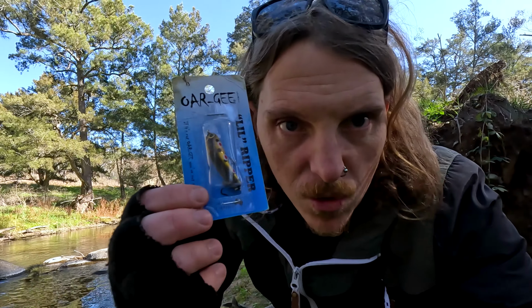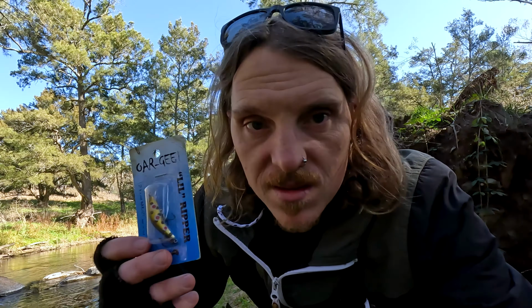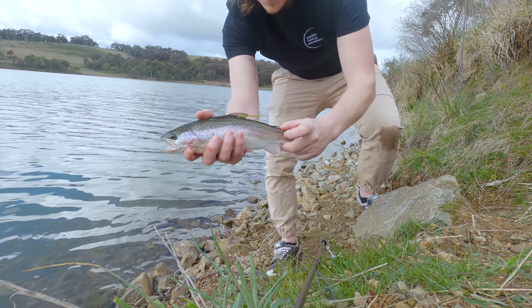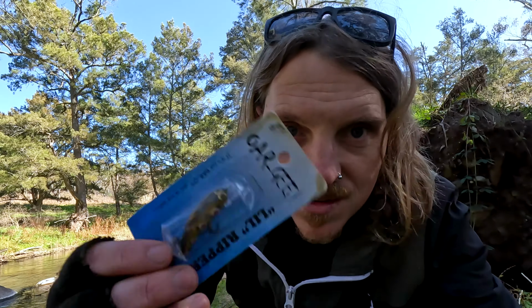All right, so this is as far as we're coming downstream today. I would love to just keep going around every corner, but at some point you gotta call it, so that's what I'm doing here. For the way home, I'm gonna be using a different lure. This Orgy Lil Ripper. This lure I got for free from New South Wales Fisheries for catching a tagged fish in Thompson's Creek Dam. If you wanna watch that video, I'll leave a link up here somewhere or down there somewhere. As always, if anything happens on the way home, you'll see it. Let's go.